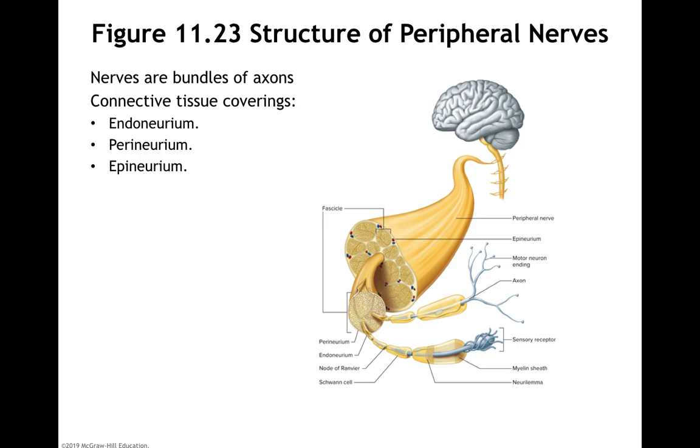So a peripheral nerve is surrounded by connective tissue layers in much the same way muscles were. We have endoneurium around individual nerves, perineurium around fascicles, which are also present in nerves as they were in muscles, and epineurium around the entire nerve itself.